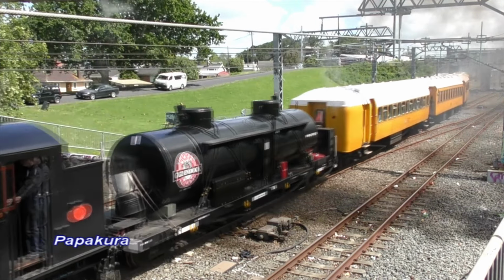50 years ago in 1972, Steam Incorporated was formed with the intention of operating heritage excursions on the National Rail network. Paikokariki became their base, and they acquired Js 1211 and 1234 and a number of wooden carriages.